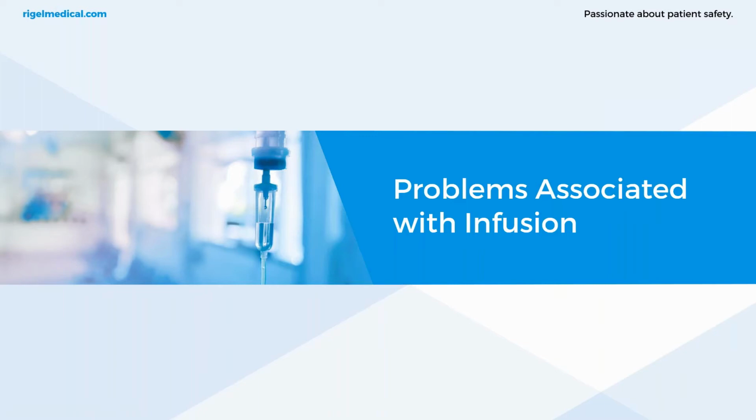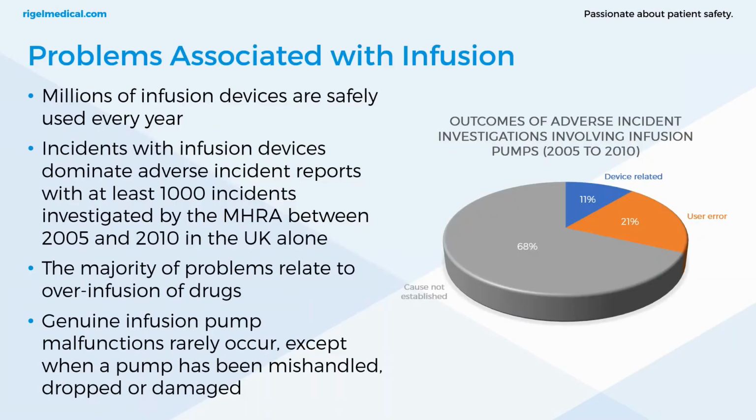It's important that the reliability of medical devices such as infusion pumps is really important, because these devices are used on patients that are likely to be in critical condition. Millions of infusion devices are used in hospitals and in the community every year. The vast majority of infusions are delivered safely without any adverse events.